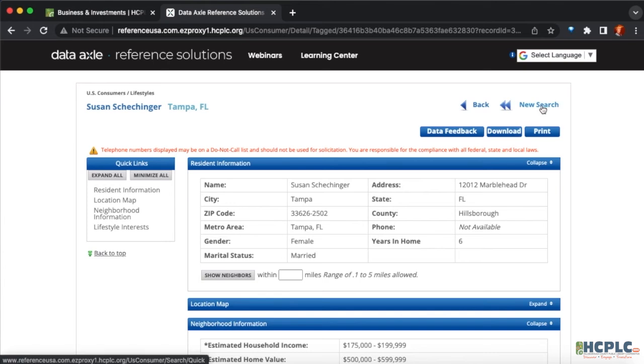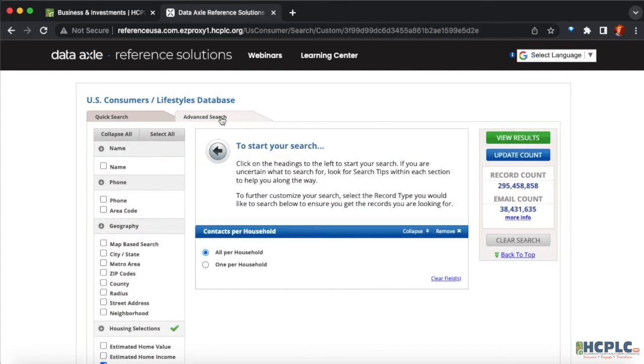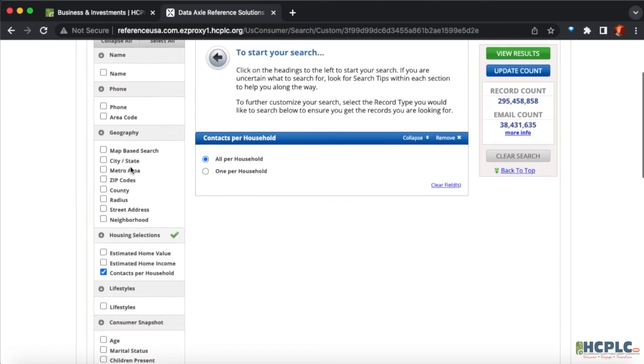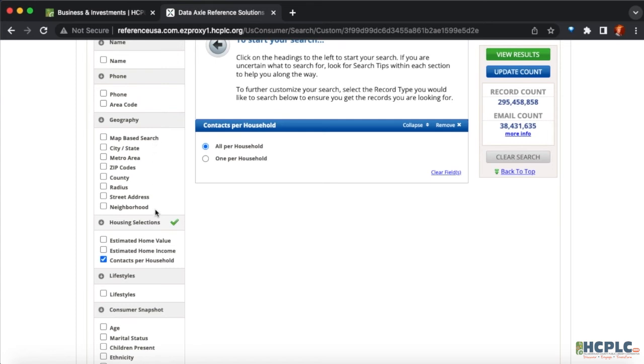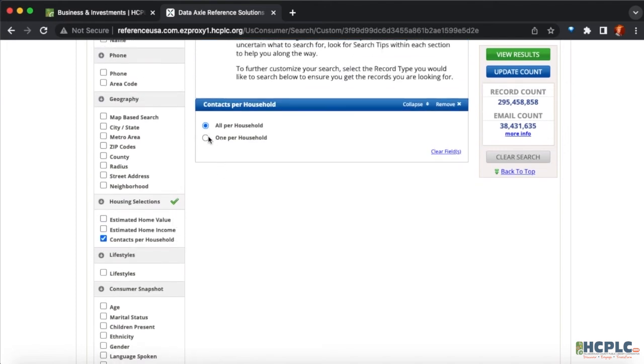Okay, let's go back and we'll start a new search. Now, of course, we want to maybe compile a possible client list or a marketing list or something like that. So we're going to start to compile and target specific people instead of everyone in the whole country, all these 295 million people. Let's see what we can do. So if you happen to be looking for people by a certain name, there you go. Phone numbers or area codes, that's probably not going to help you too much unless you're just trying to look up someone's phone number. Again, we have the geography searches, but we have some different options that we did not have before. We have estimated home value, estimated home income, and then contacts per household. You want to choose if you want everyone in the house or just one per household. Obviously, you don't want to send the same mailer to 3 people in the same house. You just want to send one. So go ahead and switch that over.